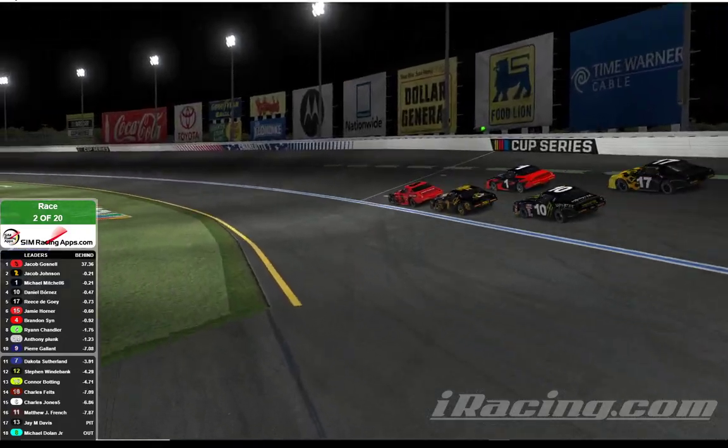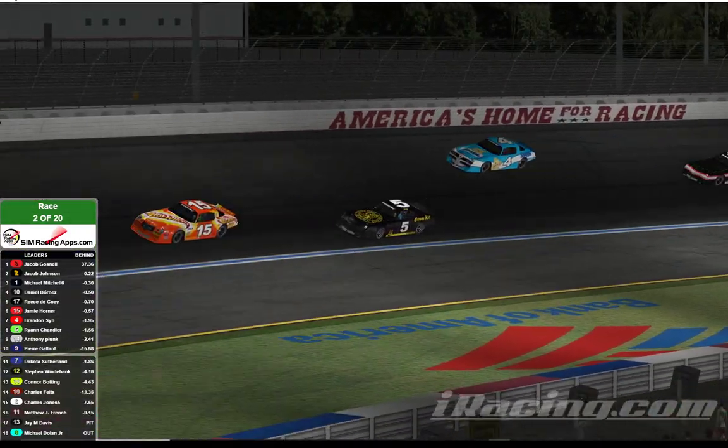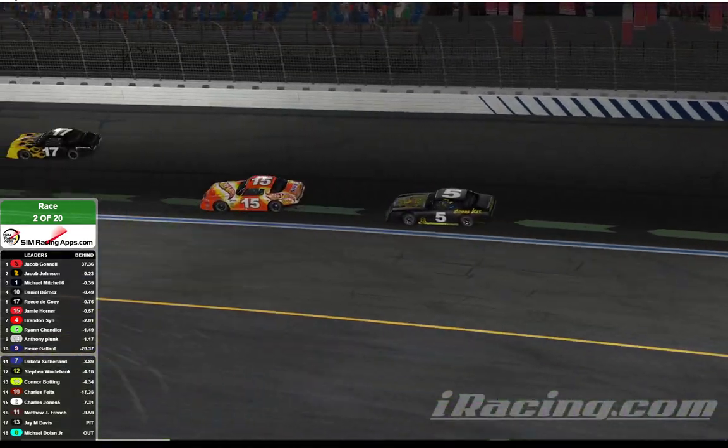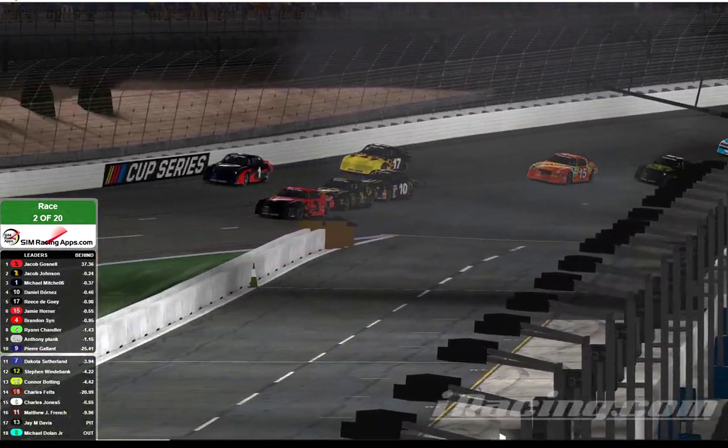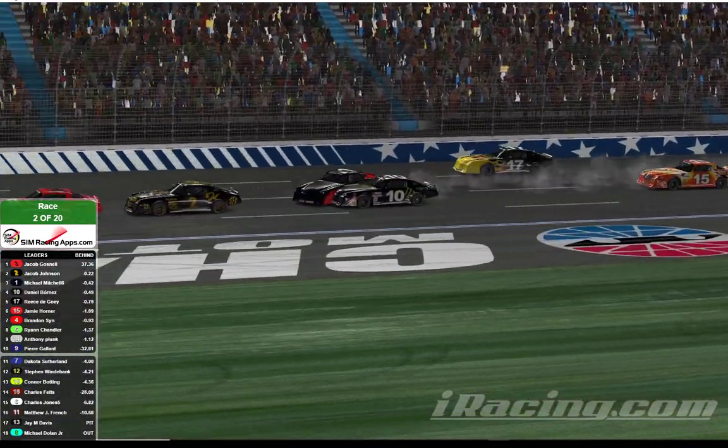I didn't see who that was, but it was a pretty difficult crash. Going back into the pack, I can't tell who that was. We'll go back up front. Right along here with the 1 of Michael Mitchell. Jake Johnson on the inside, right behind Jake Gosnell.